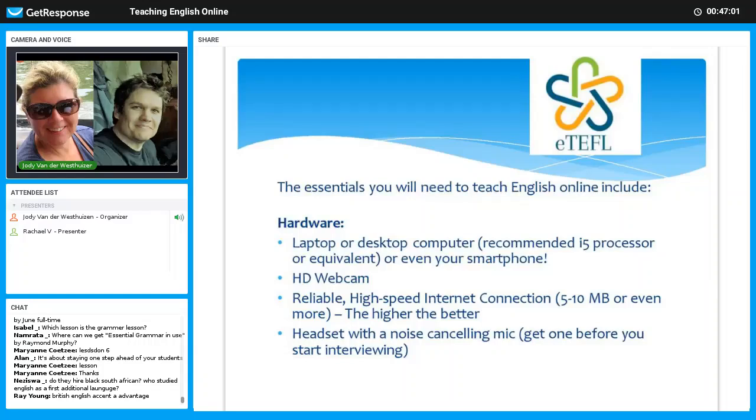A headset with a noise-canceling mic. Get one of these before you start interviewing, before you have your first job interview. When you sit down for that job interview on Skype, make sure that you are already in your own mind an online English teacher. You want to show them that you are ready to go. You're dressed appropriately, you've got your headset on with a microphone, your background is clear, there are no kids running around screaming and dogs barking, and you are a professional who is there to do a job. So if you get a headset, get it before you start doing your interviews.